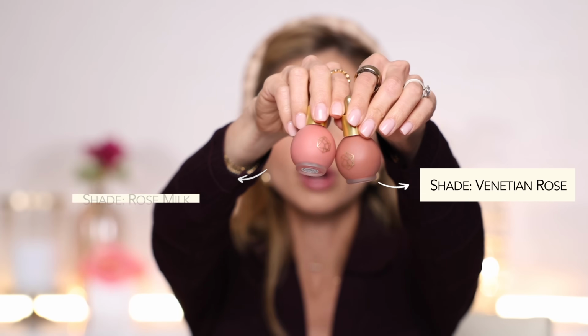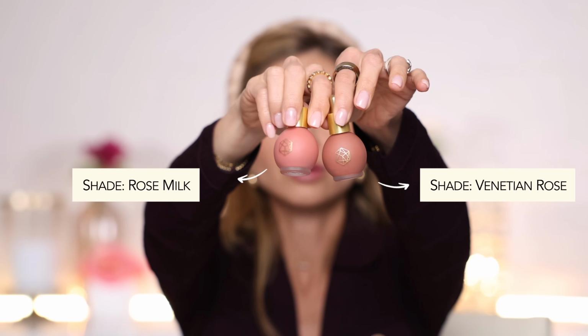Venetian Rose is a little more of like this rosy neutral, and Rose Milk is a little more of like a poppy peach. Let's apply this one because I'm going to apply a powder blush with this, and this kind of coordinates well with that powder color. So these are a serum blush. They have skincare ingredients in them, primrose oil, ceramides, and it definitely feels like a skincare makeup product for sure. Now, I will say that with these, you're not going to get a ton of color. You can, but once you start to blend out, it really does sheer out and give you a very soft wash of color.